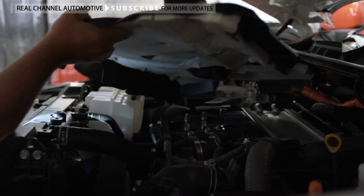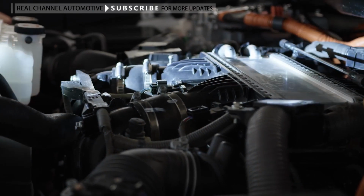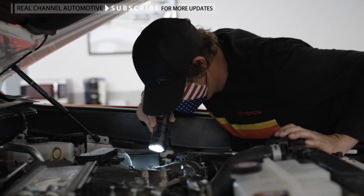So we pulled the engine cover off. You can see the intercooler right there. You can see the inlets, the air inlets. And they're a nice hard composite, so obviously there's two turbos down there.